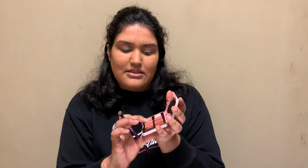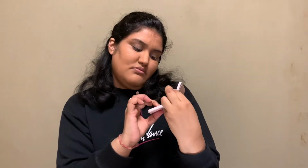And I'm going to be taking this shade right here. It is called Love Pit. Yeah, it's called Love Pit, and I'm going to be taking this and just putting this all over my eyelid, over the eyeshadow base as a powdered base, I guess.